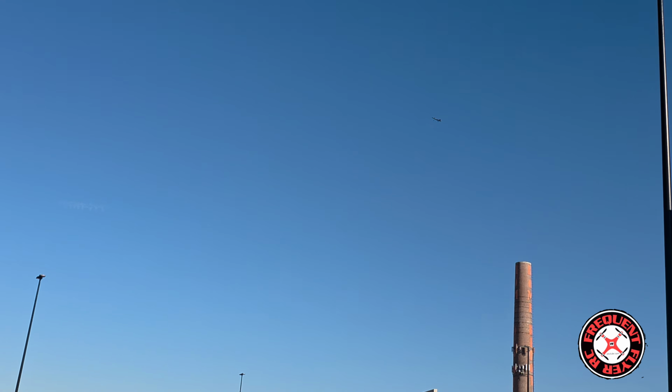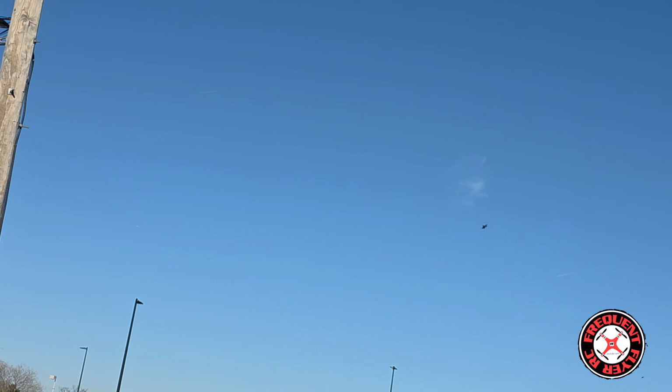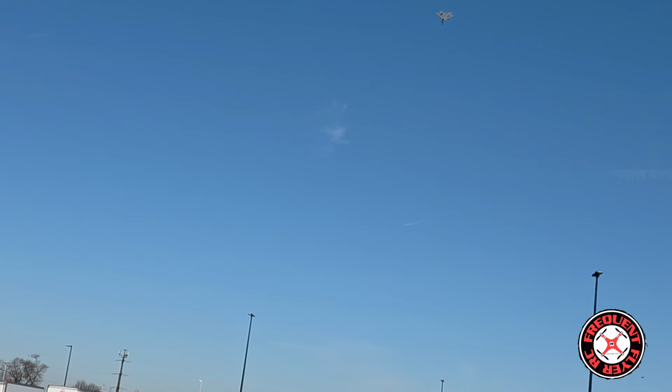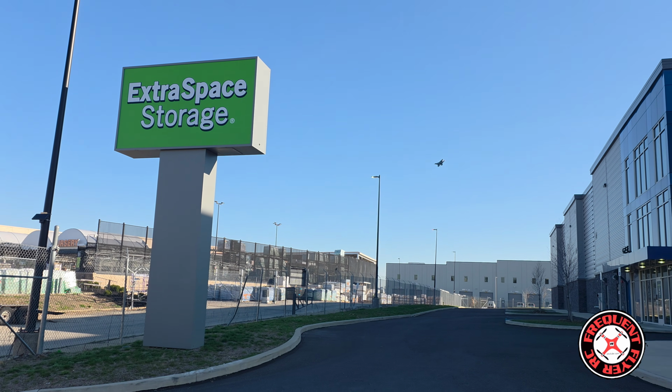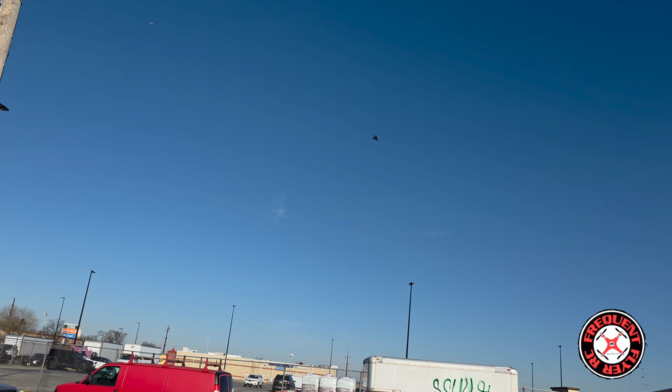One of the few planes I can fly really well in manual mode. I don't know why. These planes here are just easier for me to fly in manual mode. It wants to give me up elevator though. Yeah, I'm back in stabilized mode now. It was getting a little crazy for me.